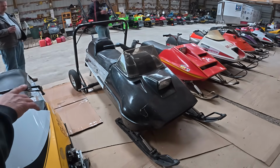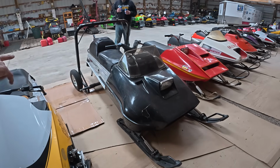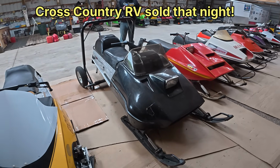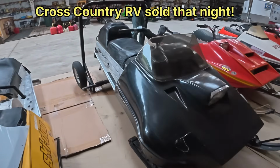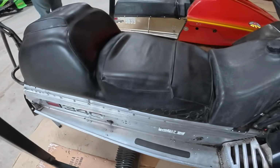1977 Scadoo cross country RV. 2 gas tanks. Yep. And take a look at the fancy seat. But look at the coolers on the outside of the tunnel, folks. Yep. This is a real cross country here. Okay, how about this?